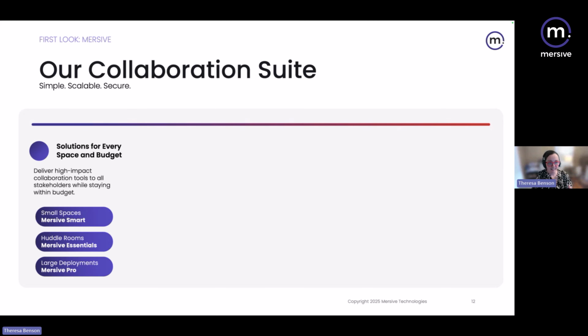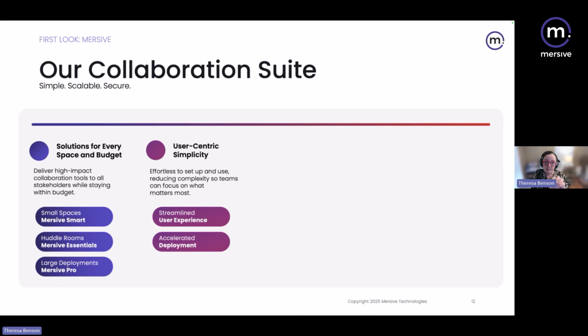So what does that look like? Solutions for every space and every budget. Users are at the center. And when we say users, if you think about a collaboration company like us, we have multiple users that we have to think about and be intentional about.